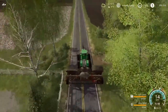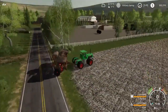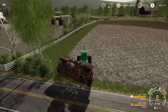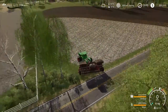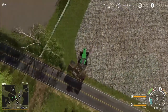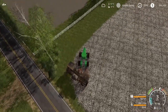So we're pulling up to the field now. Here it is. And it wasn't easy getting down that road because a couple of cars did come down there, which were a bit of a pain. Still, managed to get it done. This isn't a massive field, as you can see. But still, absolutely beautiful. Right, so let's get ourselves straightened out.